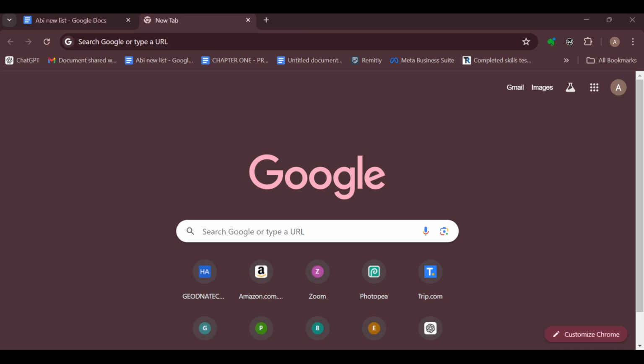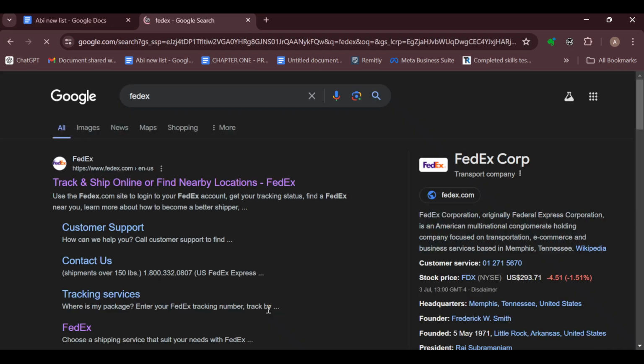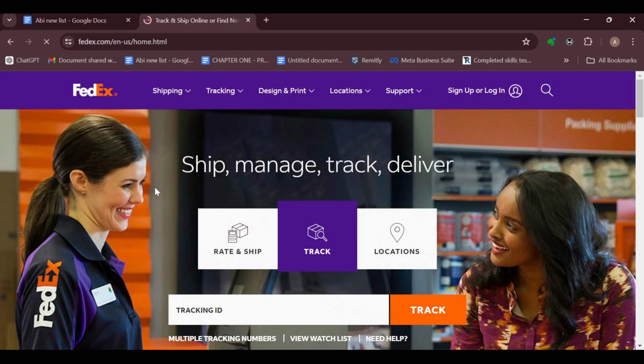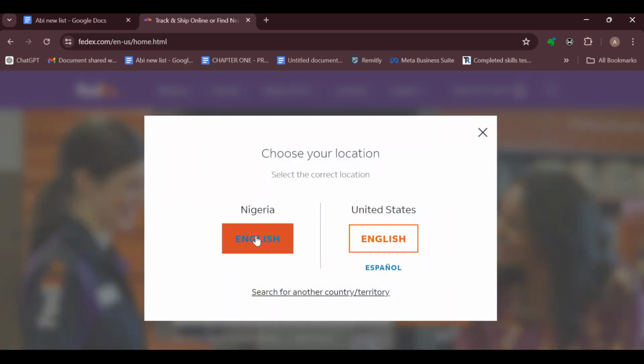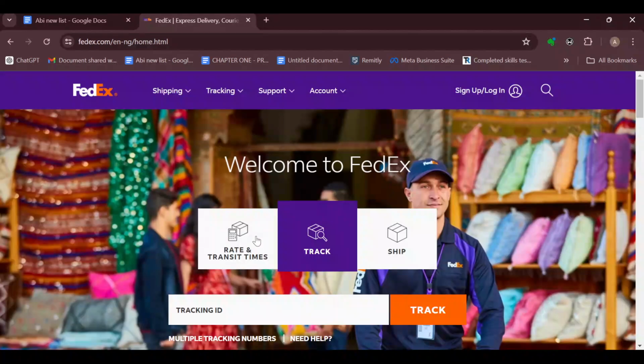To schedule a pickup with FedEx, you have some options based on your shipping needs. So for a one-time pickup, of course, the first thing to do is to open your web browser and then in the search box, type fedex.com and then amongst the options displayed, select FedEx and you'll be brought to the FedEx page. So once you're on the FedEx web page, you'll be asked to select your location and all.